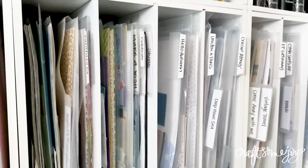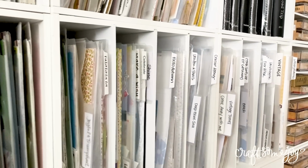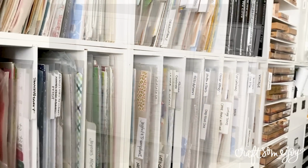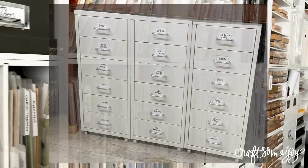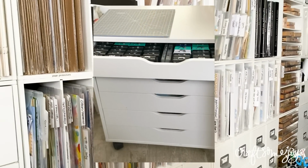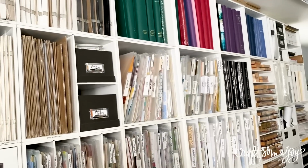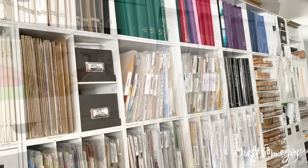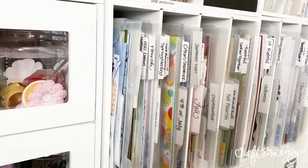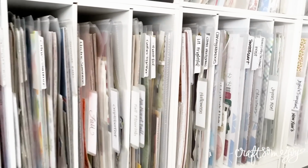As I have shown many times, IKEA and Michaels have some of my favorite storage pieces. I love the Helmer drawer units for my punches and the Alex rolling cart to store a multitude of my craft supplies. The Michaels cubes have been with me for over 15 years, and they are definitely still a favorite way to organize a lot of my craft supplies.